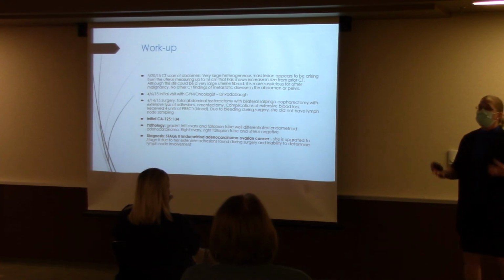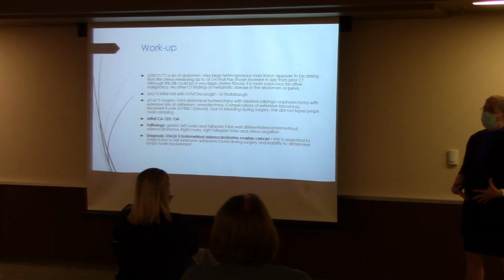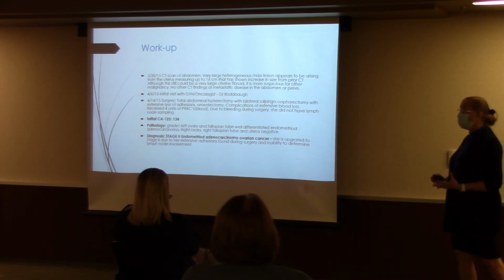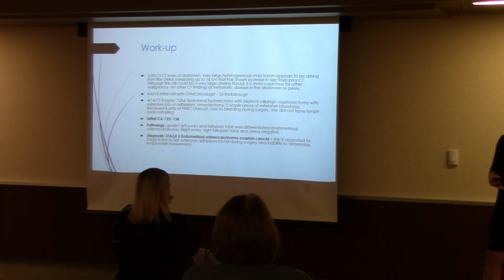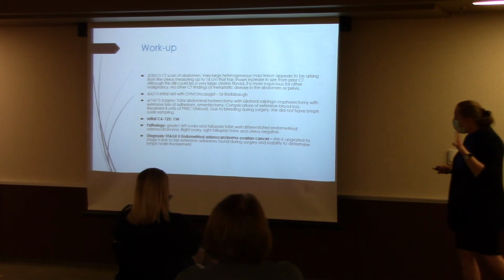She has extensive adhesions. Adhesions are like spider webs that form in the abdomen. And so she's got a lot of adhesions in there. And the takedown is very long, very traumatic, and she has complications of extensive blood loss during surgery. As a result, they can't do the staging like they wanted to do because otherwise she would have died. She ended up getting 4 units in surgery. So they had to close the belly early, and they were not able to do an adequate staging on her, okay? So keep that in mind.